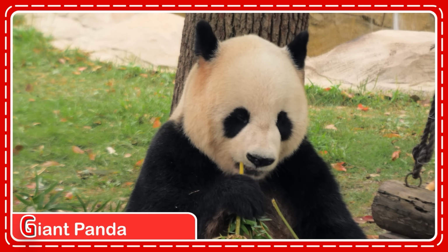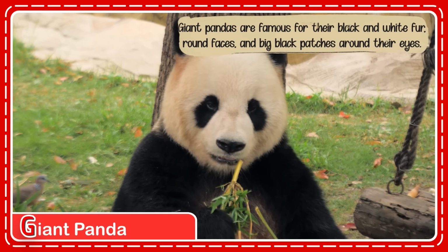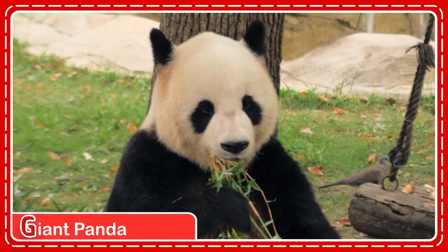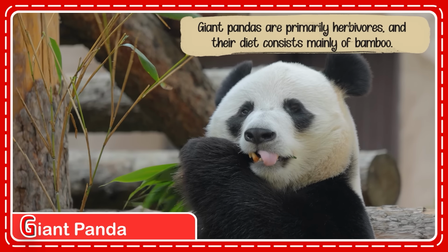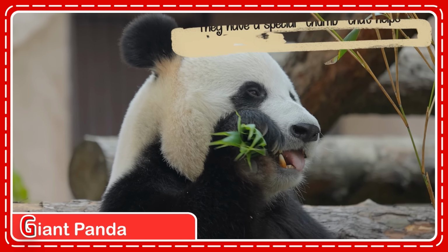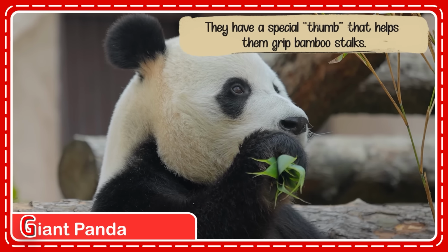G. G for Giant Panda. Giant pandas are famous for their black and white fur, round faces, and big black patches around their eyes. They are often considered one of the most adorable animals in the world. Giant pandas are primarily herbivores, and their diet consists mainly of bamboo. They have a special thumb that helps them grip bamboo stalks.